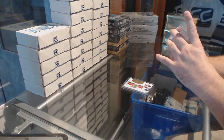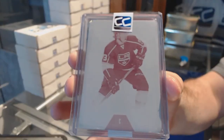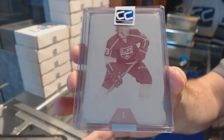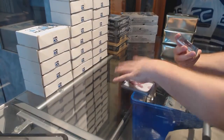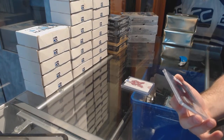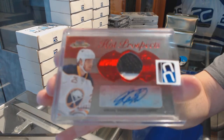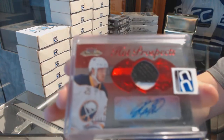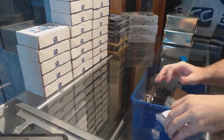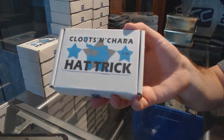A 1-of-1 trilogy printing plate of Tyler Toffoli. And we have a red glow glove autograph numbered to 27 of Grigorenko. Hot Prospects Glove Auto. All right, that was Win X. Number 11, Robert V.